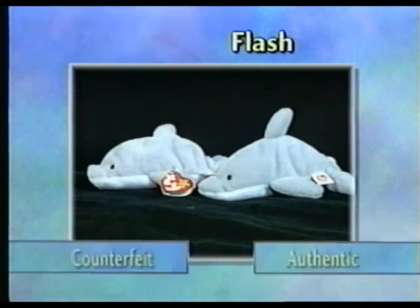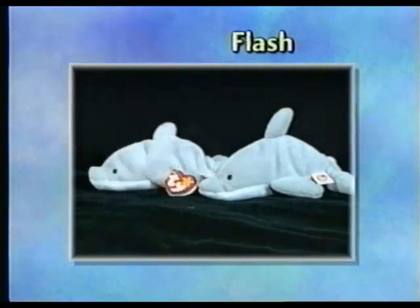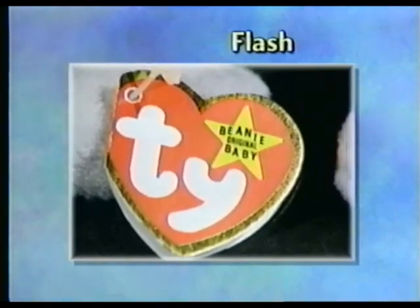This is Flash. On this one, besides being slightly underfilled in the pellets, it has the swing tag that has the larger, wider gold foil unevenly cut.